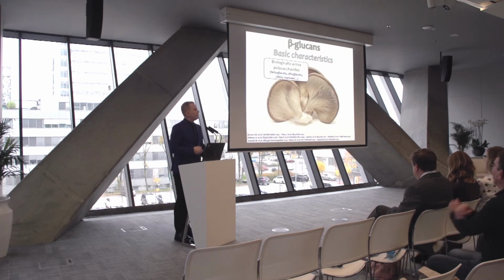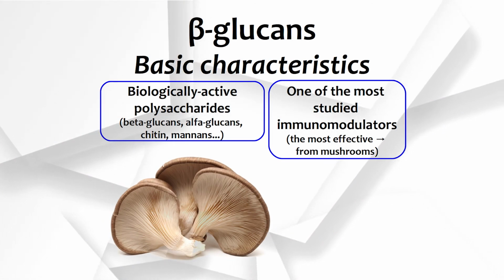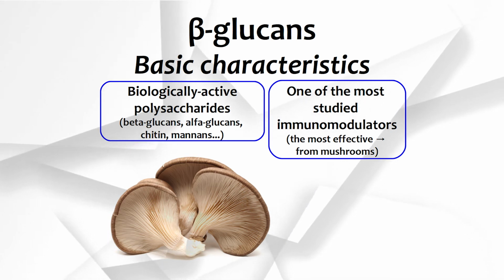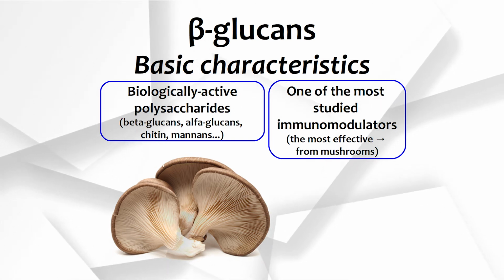In beta-glucans, it's a little bit more precise to speak about biologically active polysaccharides because each source of beta-glucans also contains some other minor components like alpha-glucans, chitins, mannans, and so on. They can have some complementary additional effects to the beta-glucans, but the most effective ones are the beta-glucans.